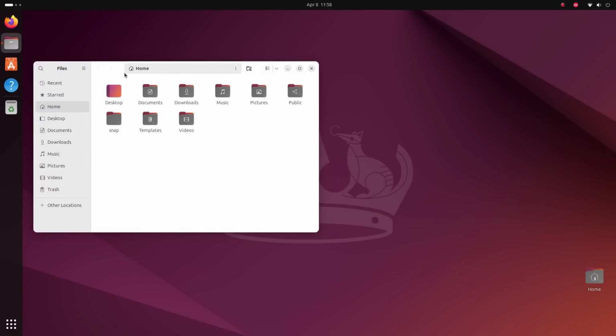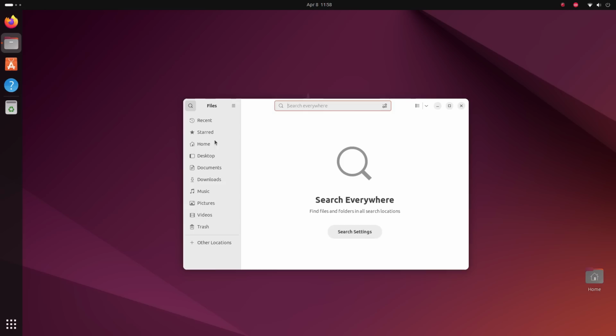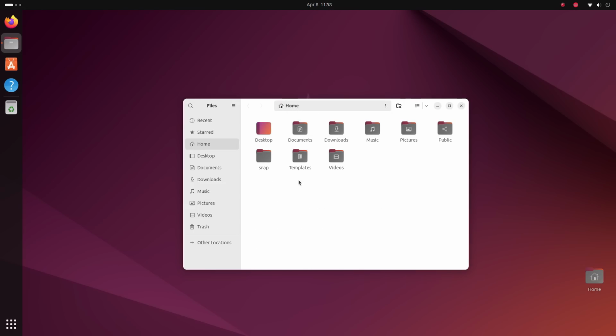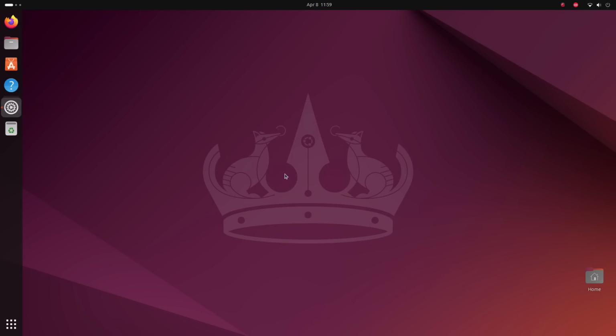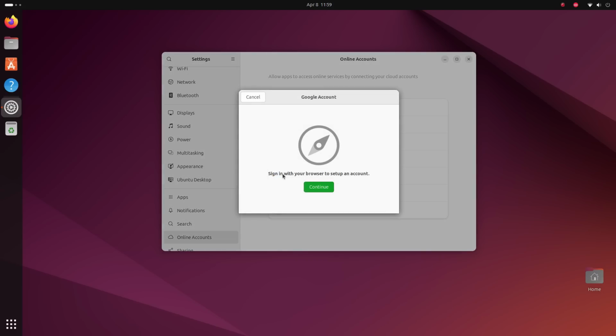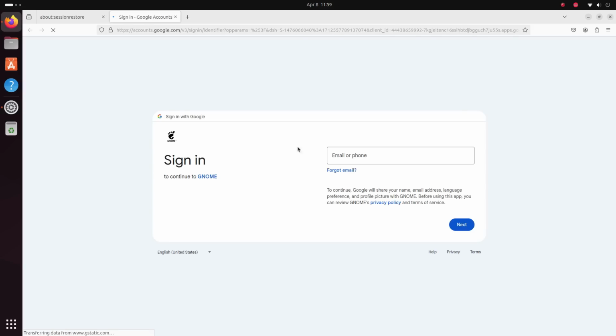The Files app now gets a new global search that lets you find files and folders from anywhere in the file system. This search button is for global search and this search button is to find files in the current folder. The Settings app has received many changes this time around. The online accounts part has been completely revamped under the hood. Now we also get OneDrive support, and when you log in, instead of a web window here, the signing takes place in your default browser. This is very good for security and convenient too.